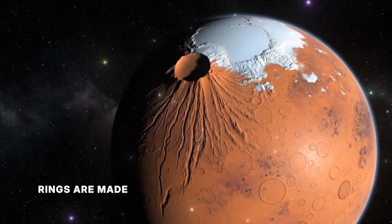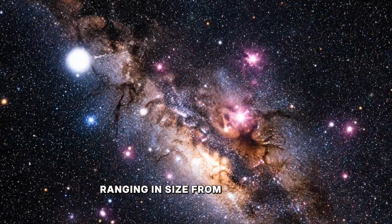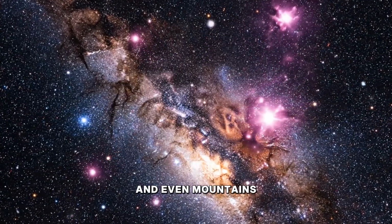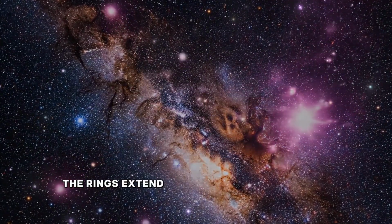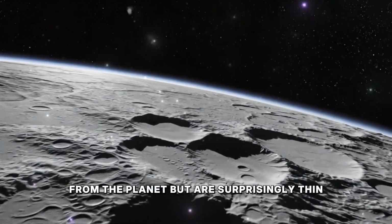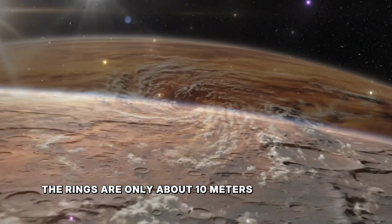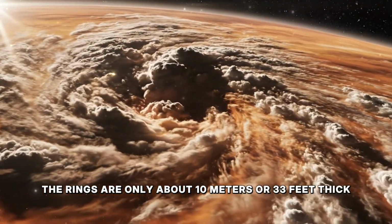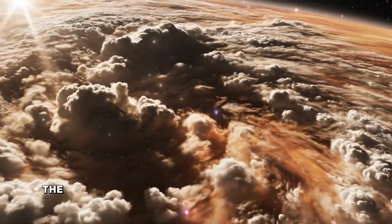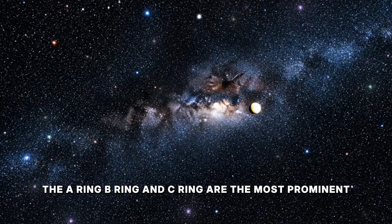These rings are made of billions of chunks of ice and rock, ranging in size from tiny grains to pieces as large as houses and even mountains. The rings extend hundreds of thousands of kilometers from the planet, but are surprisingly thin. In some places, the rings are only about 10 meters, or 33 feet thick. The main rings are divided into several sections. The A ring, B ring, and C ring are the most prominent.